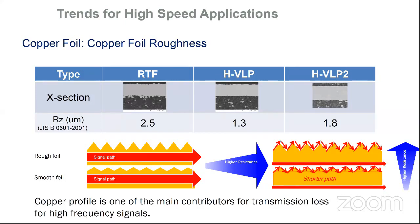Then the HVLP, the Rz factor of 2.3, is presently a very prominent foil specified in our industry. And most of us laminators are working on the next level of low profile copper, which would be HVLP 2, and there is an HVLP 3 coming. So this crude diagram just tries to illustrate that the rougher the surface, the higher the resistance and the greater the loss.